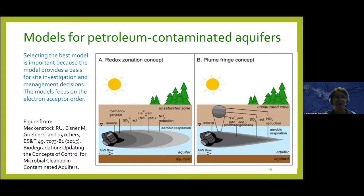These are different models, what can happen in a plume, but what I just want to point out, the popular concept is right now that you have in the center a methanogenic area where you have anaerobic bacteria because everything else has been depleted. Oxygen has been depleted, sulfate has been depleted, and so forth. But you can also have degradation happening at the fringes. It is not quite clear how exactly degradation happens, but these are two competing models that are here right now and that most people are talking about.